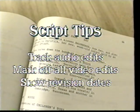Number 8, always keep a script and shot sheet on hand. It sounds funny, but forgetting the script is a common problem with desktop producers. Then when winging it, a critical shot is forgotten and the show is jeopardized.